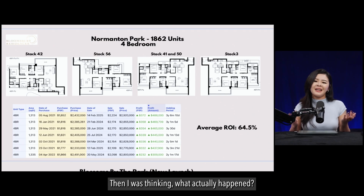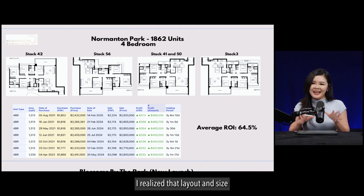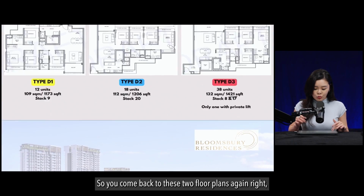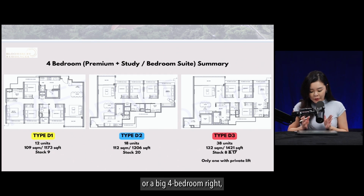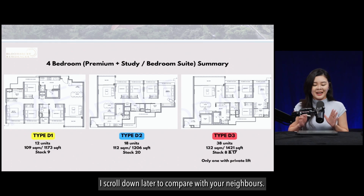Then I was thinking, what actually happened? I realized that layout and size plays a super big role in a big unit, especially in this area. You come back to these 2 floor plans again, right? Whether it is a small 4-bedroom or a big 4-bedroom, I think both are something that you can look at. Why? I scroll down later to compare with your neighbors.